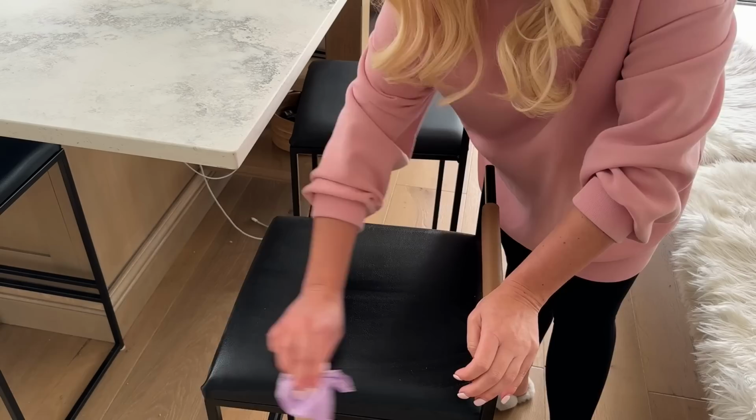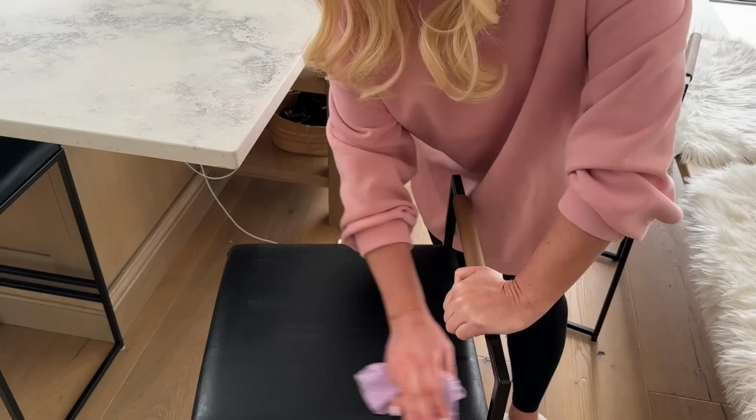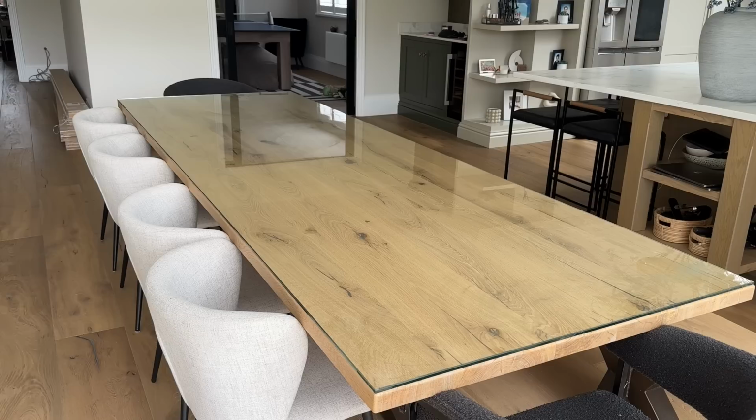So I'm giving that a good once over, and then I'm also going to move on to our dining table. I wipe this down so often just because we've got this great glass topper on it, but it does get fingerprints and watermarks and stuff. So I'm just going to give it a quick wipe down, and then we're going to go upstairs and refresh the boys' bedding for spring.